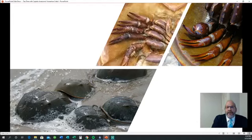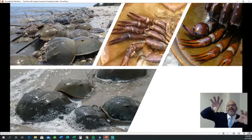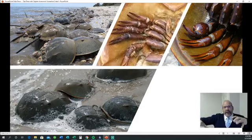Gathering in Delaware, as some of you have said, look at that. Look at those thousands and millions of horseshoe crabs that come up on the beach to lay their eggs. They come up at the highest high tide, the full moon high tide, and they all lay their eggs in the sand. Then the tide goes out.